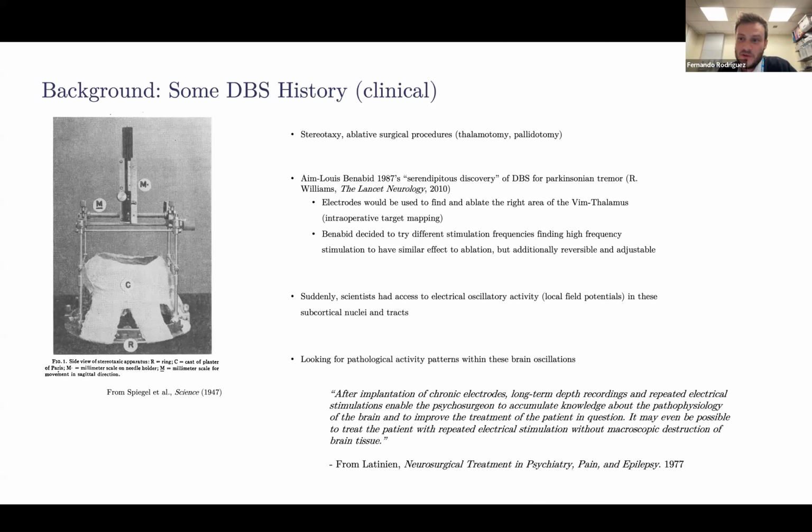First of all, it would be adjustable and it would be reversible. Once you get rid of the cells, you can no longer get them back. If you turn the stimulation on, you can, however, still turn it off again.